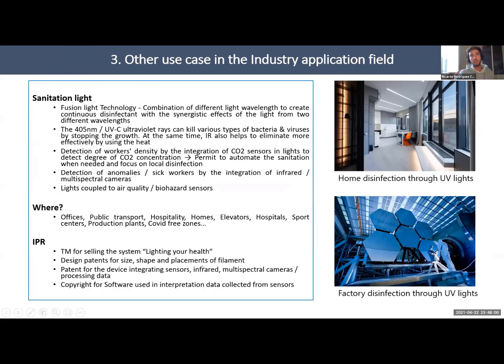Thank you, Adrien. As you said, we have been trying to find another use case that could be applicable to the industry and that could fit with the current situation. We came to the idea of using light as a sanitation system. This would consist of a fusion light technology. We would combine different light wavelengths to create a disinfectant in closed spaces with the synergistic effects of the light. This would come through two different wavelengths. We thought about 405 nm and UVC ultraviolet rays. This can kill various types of bacteria and viruses on spaces and would stop their growth. At the same time, infrared rays also help to eliminate the virus, and this uses heat.